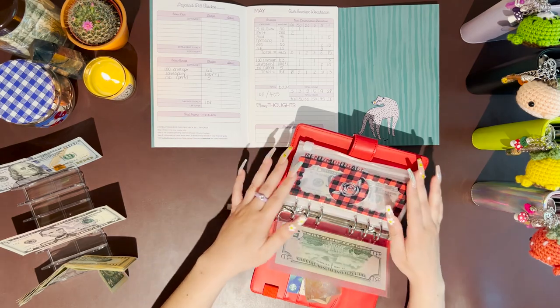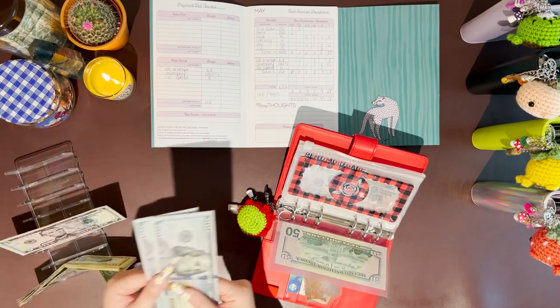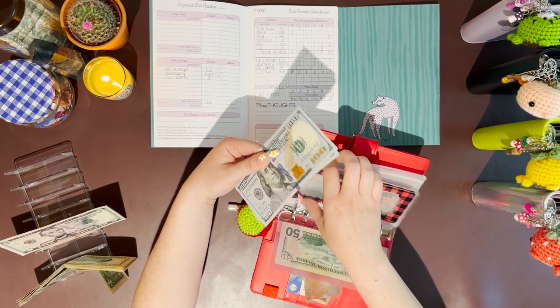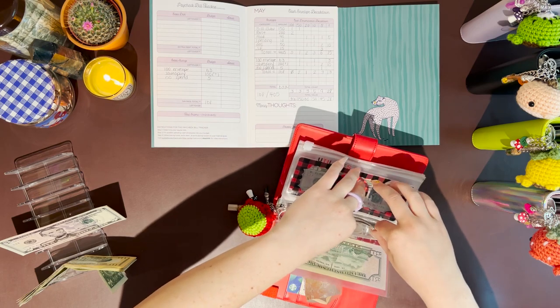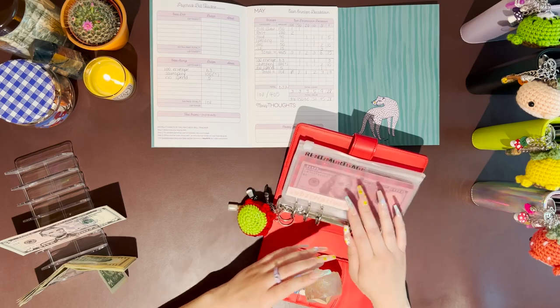Okay. Now rent is going to get $200 and that's going to be two $100 bills. So that's right there. Grabbing more envelopes than I need. So that is that. And that is it for there.